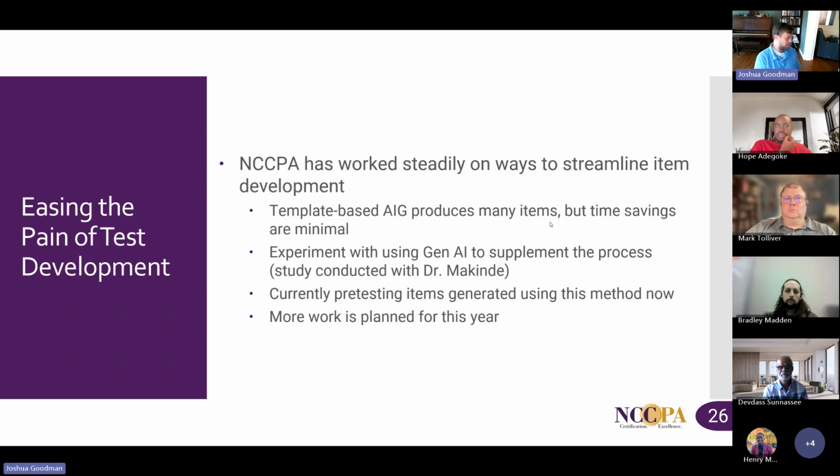Dr. McKinday helped us do a study with some AI several years ago during an internship that we're using now to do a little bit of work in this area to see, can we generate things faster? Do we gain anything? The short answer right now is I don't think we're more efficient with AI in terms of generation. It shortcuts some of our editorial steps though, right?